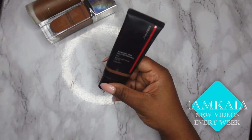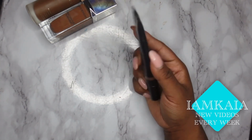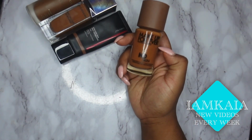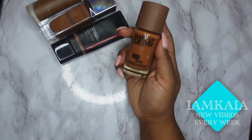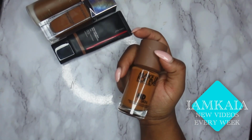And I'm also going to be using this Shiseido Synchro Skin Self Refreshing Skin Tint. I've had this for a while and I don't use it that often, so I'm going to put this to use, and I have the shade 515. The next foundation I will be using is the Makeup Forever HD Skin. This is not one of my favorite foundations. It's decent. It's just been sitting in my vanity, so I figured why not use it.